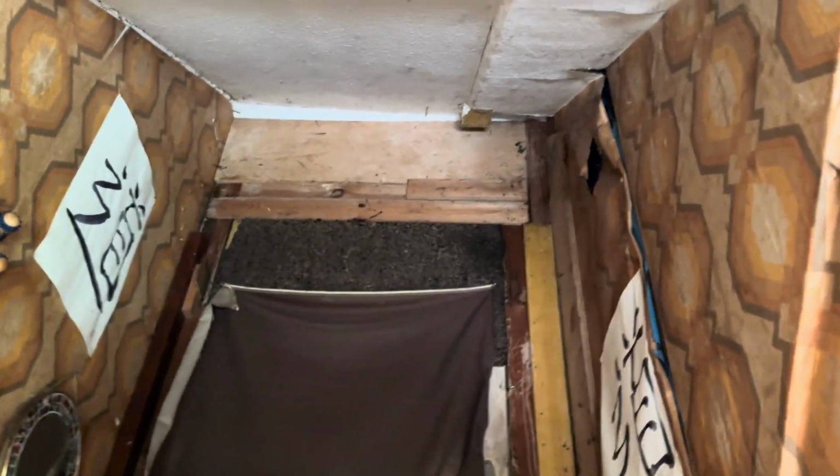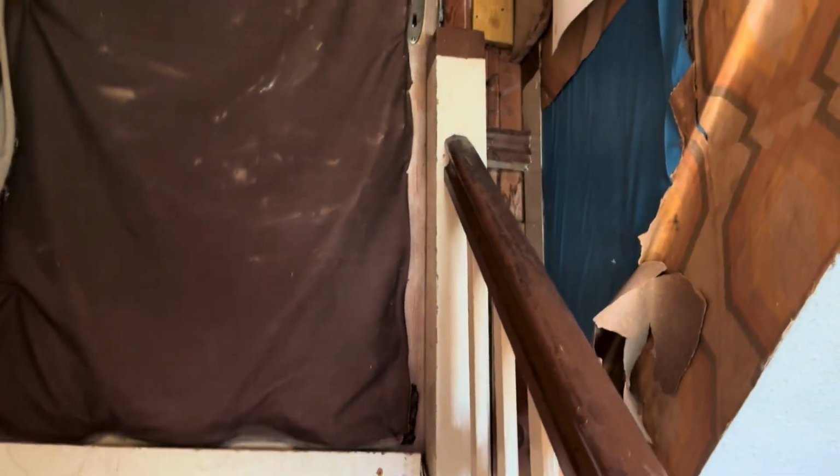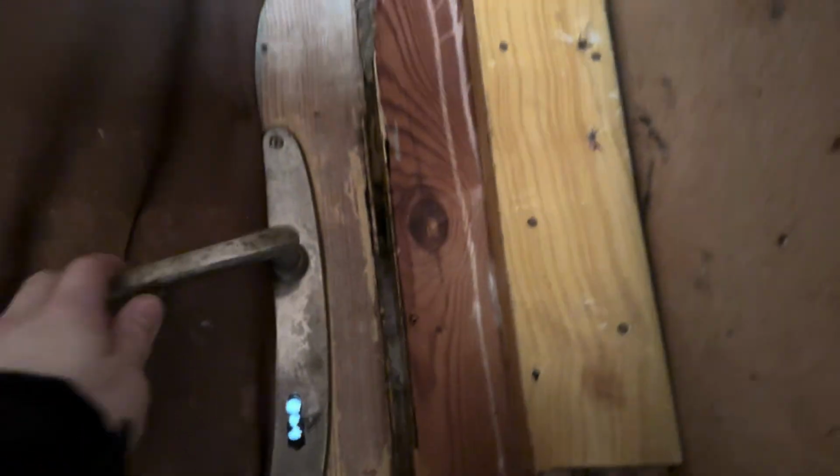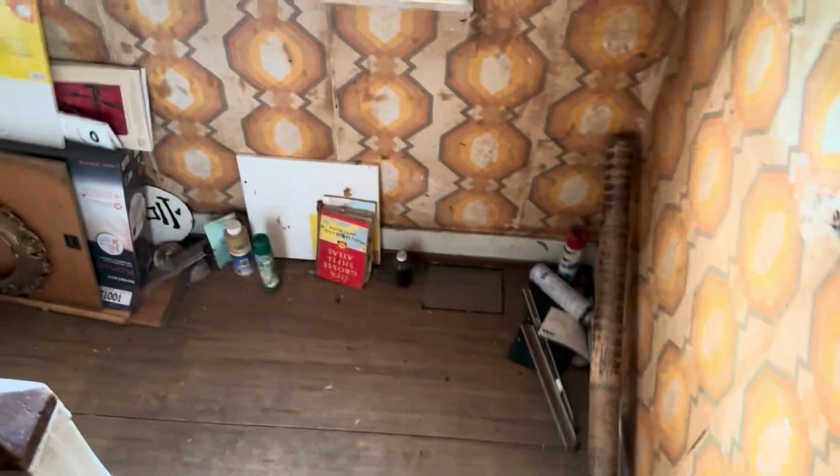But look, when it goes upstairs, there is this. This is blocked. There it is. Bro, this looks straight out of a horror movie. Maybe in the house somewhere the keys for that, but we will see.